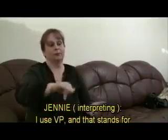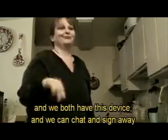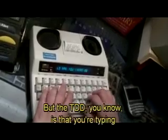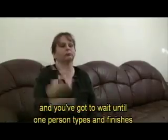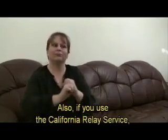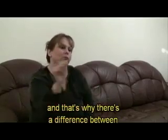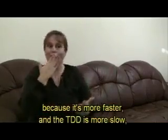Okay. I use VP, and that stands for... have this device and we can chat and sign away with each other. But the TDD, is that you're typing back and forth to converse, and it's really slow, and you've got to wait until one person types and finishes, and vice versa, and it takes up a lot of time. Also, if you use the California relay service, that also lags the time, and you're waiting and waiting constantly, and that's why there's a difference between Sorensen and the TDD, and I like the Sorensen device because it's faster and the TDD is slower.